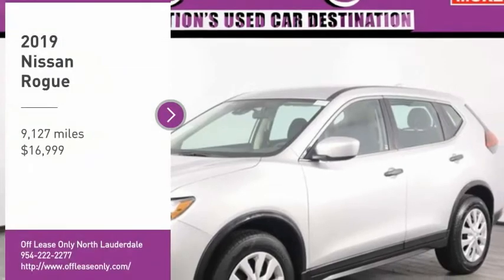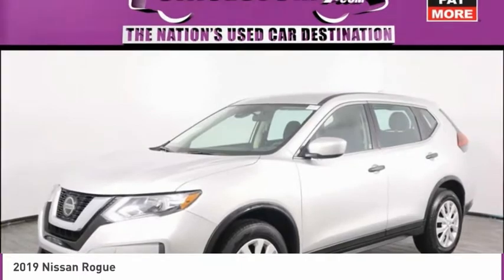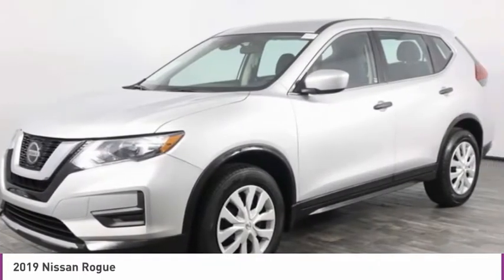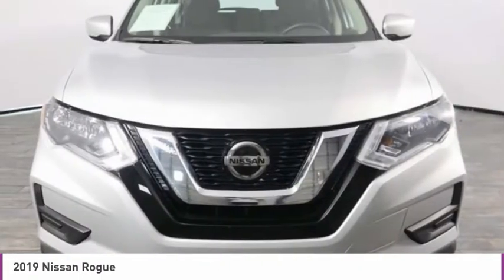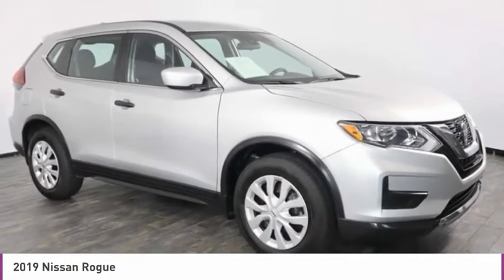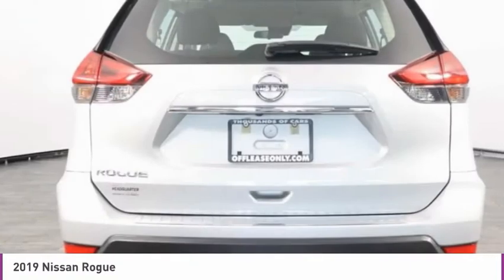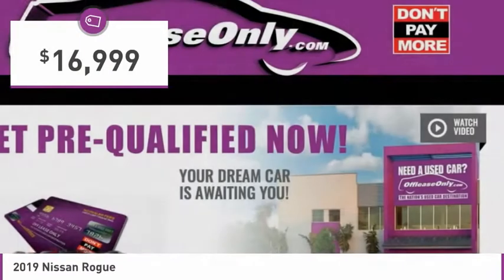Make a great choice today with the 2019 Rogue. The stylish Rogue gets 27 miles per gallon and still boasts nearly 58 cubic feet of cargo space. With a 5-star side impact safety rating and confident handling, the Rogue is more than you expect and everything you deserve, and is priced below $20,000.